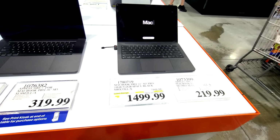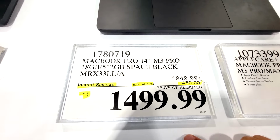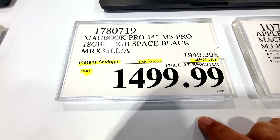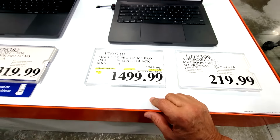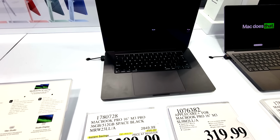Well, now this is a big score here on these Apple MacBook Pros, the 14-inch. And this has the M3 in there, but look at this. $450 off, down to $14.99. This is the most I've ever seen off of a laptop. But look, you only got until September 1st on this flash sale. So they have a couple of different ones here as well.